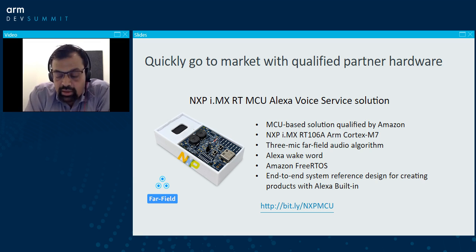Switching gears to help our device makers go to market quickly, we partnered with some of the largest chip makers in the world. An example that you see here is NXP. Just because the AIA integration simplifies the interaction with Alexa Cloud does not mean as a device maker it's easy to go to market. You still need algorithms such as wake word, such as far field audio pickup. And that's where our partners such as NXP do a phenomenal job in bringing together a production ready solution where everything's implemented for you.